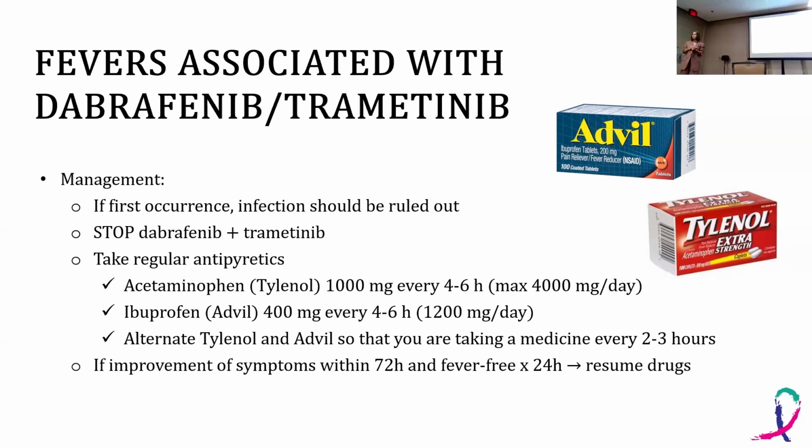And then you need to stop the drugs as soon as the fever happens. And of course, make your medical team aware that you're experiencing these fevers. Once we've ruled out an infection, what we're going to do is take Tylenol and Advil around the clock. And it's really important to be taking them regularly, not just when the fevers happen. You want to be proactive, not reactive. So just take the drugs around the clock and alternate between the Advil and the Tylenol so that you're almost always taking something every 2 to 3 hours. If the fevers go away, great. And once you've been fever-free for 24 hours, then you can go back on the drugs.